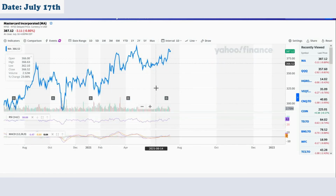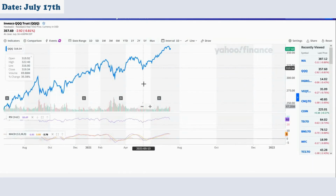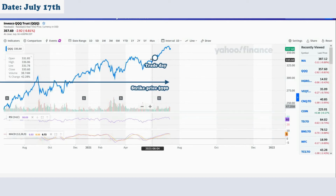I'm going to jump over to QQQ, and it's a similar situation here. June 4th, this is when I sold the option, and the stock went up, and it expired yesterday out of the money at 357.